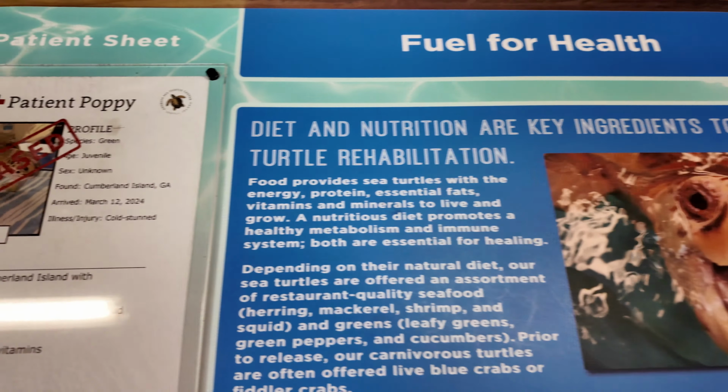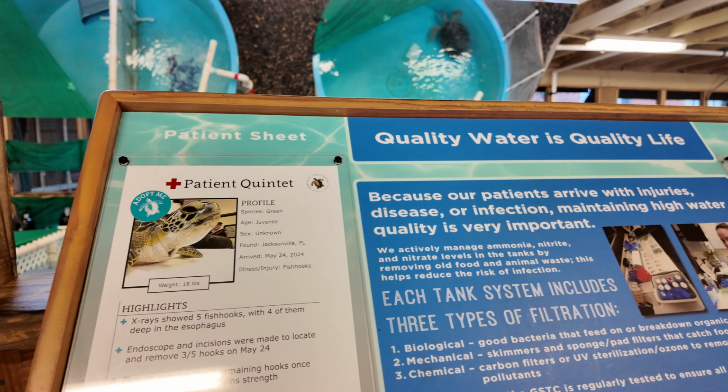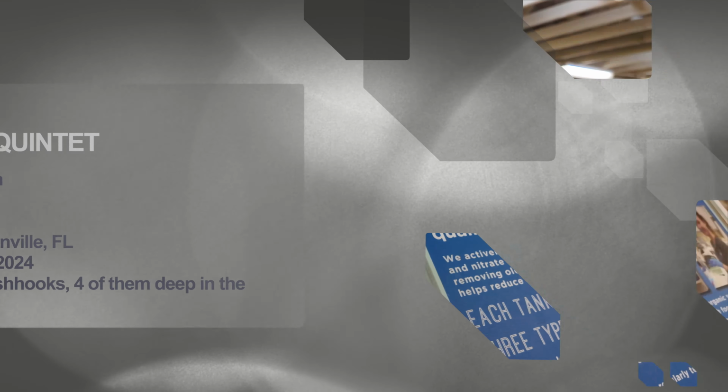So they must not stay long because a lot of them have been here just this year. I didn't see the date on the last one. He had fish hooks in his esophagus. Yeah, May 24th, 2024. What's the average length of time a sea turtle stays here? Usually that average falls somewhere between 6 months to a year.